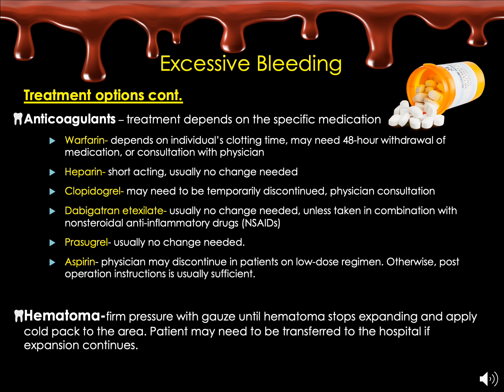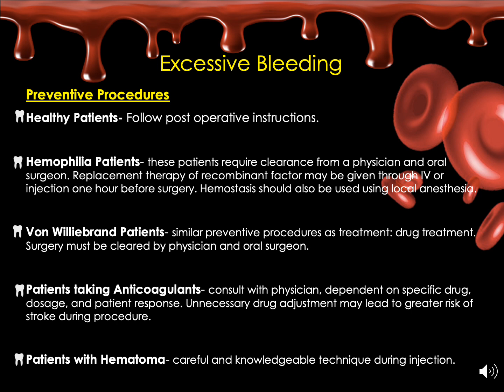Lastly are patients with a hematoma. Treatment includes pressure and applying an ice pack to the area. This could become more serious if expansion continues and the patient would need to be transferred to the hospital. Of course, it would be best to prevent this emergency from occurring instead of treating it, so here are the preventative procedures. Uncompromised, healthy patients should carefully follow all post-operative instructions.